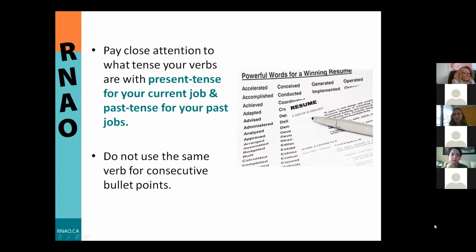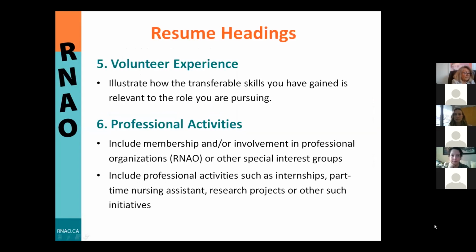Use different ones. Now, volunteer experience, I think, is really cool, and most employers like to see people that have volunteer experience. In terms of your volunteer experience, illustrate how the transferable skills that you've gained there are applicable to the role that you're pursuing.